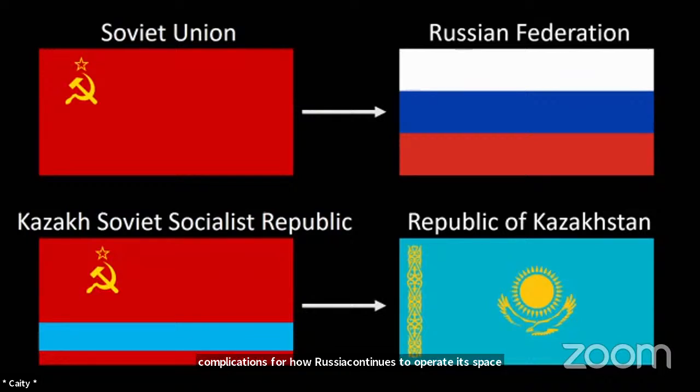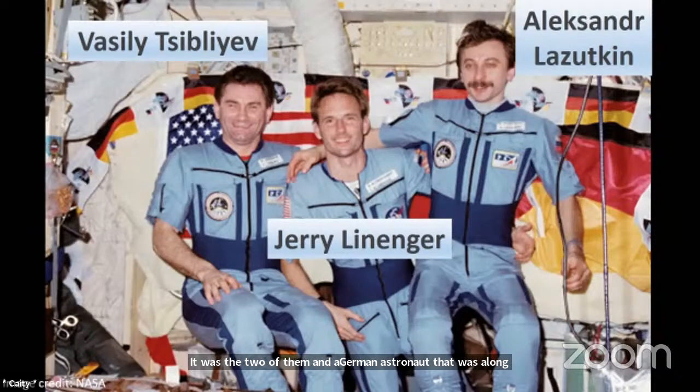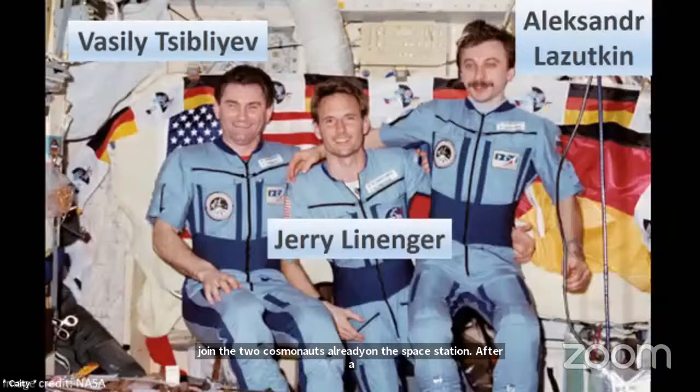So then let me tell you the story of two unfortunate cosmonauts, Vasily Tsibliyev and Alexander Lazutkin, seen here in the photo with US astronaut Jerry Linenger. These guys had a very bad run of luck on Mir. They launched on February 10th, 1997 to Mir. It was the two of them and a German astronaut who was basically just along for the ride. The three of them were going to join the two cosmonauts who were already on the space station with Jerry Linenger. And after a little while, the two cosmonauts who were already up there were going to depart with the German astronaut and leave Tsibliyev and Lazutkin with Linenger.